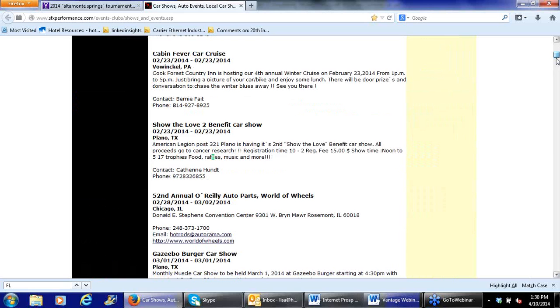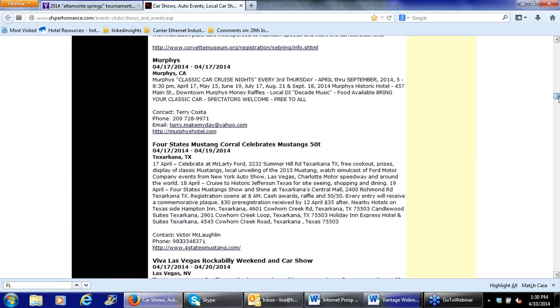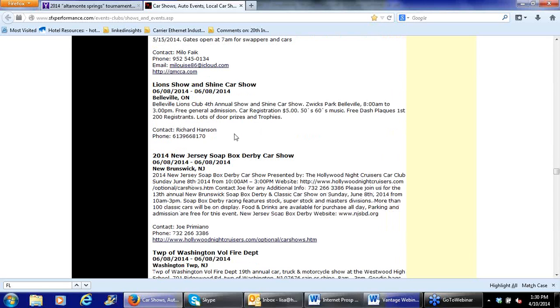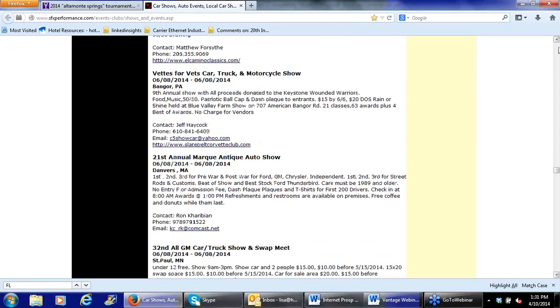And this one is extremely busy. So I just go through here, and they've got the contact, they've got their phone number. It is certainly worth calling them if it's a multi-day event, and a lot of these are. You can go in and see if you can get folks to stay at your hotel while they're showing off their cars and coming into these car shows.